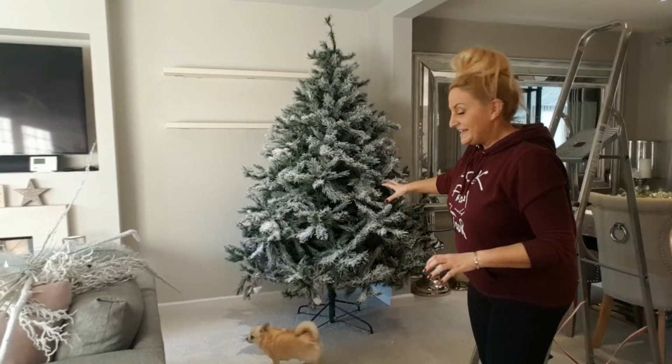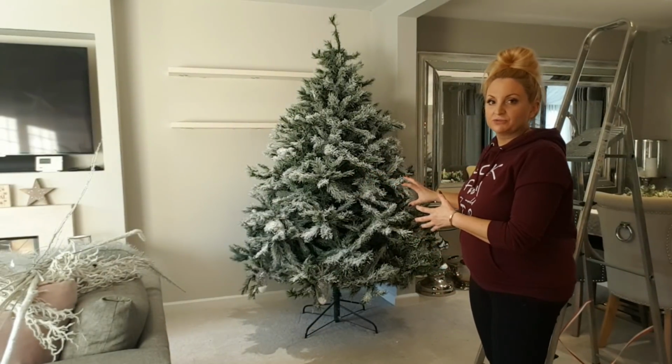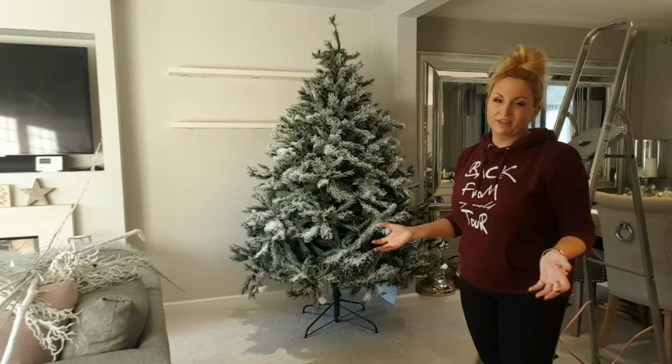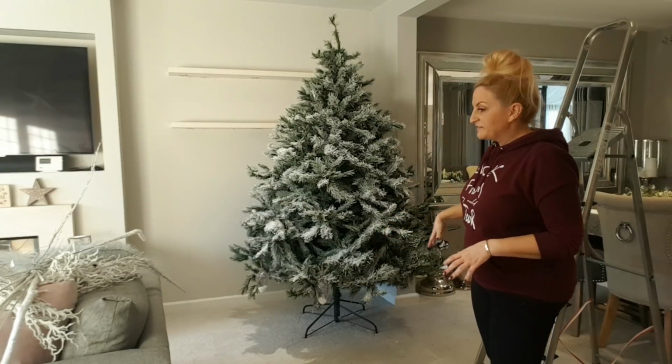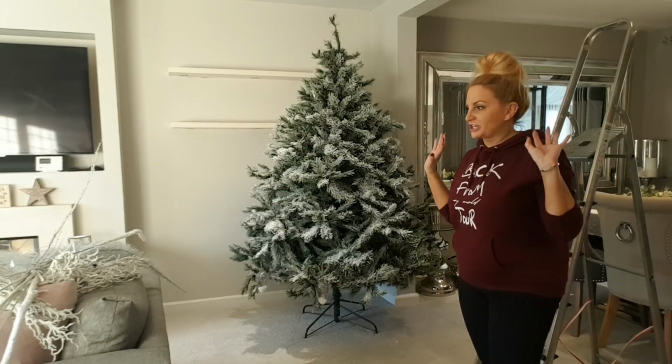So I've moved my tree. It's now in the place where I want it to be, and I do actually squash it right up to the wall as far as I possibly can without making it look stupid. Already flocked, already ready to go. I haven't dusted or anything yet or hoovered because it's just going to get messy.